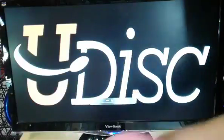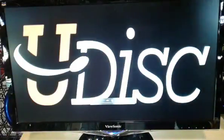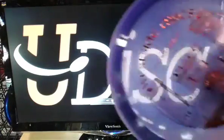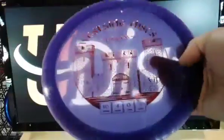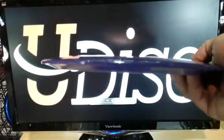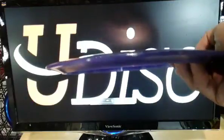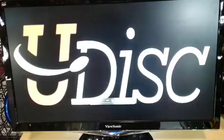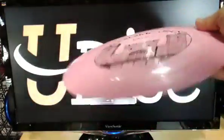We're going to delve into the Fortress and see how it compares to the Traveler. So, Steve, why don't you tell us how the Fortress is supposed to be? All right. Westside says this about the Fortress. Fortress is a combination of speed, control, and stability. It is designed to be the workhorse for long fairway drives, hyzers, and even flex shots. It's guaranteed that wind will not conquer your Fortress.